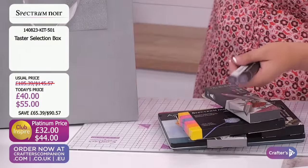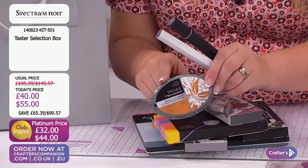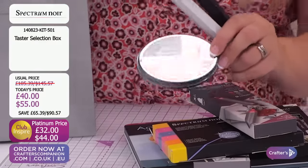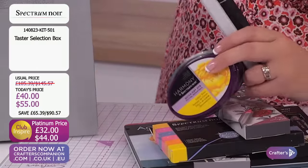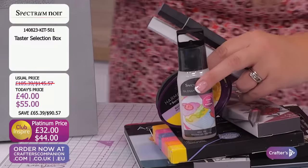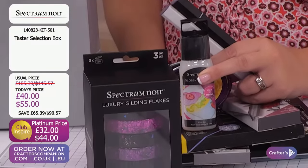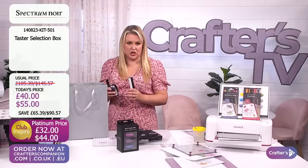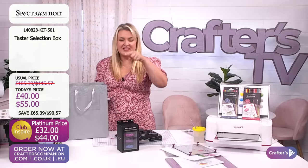Ink pad-wise, we're going to be looking at these a little bit more in the last half of the show. We're going to be showing you how the metallic ink pads work. So we've got a metallic ink pad in there, and one of our quick drying pads as well. We've also got a tube of our glossy highlights and a whole big set of our gilding flakes. It is an absolutely monumental taster selection, and so many people have been going for this exact selection today.